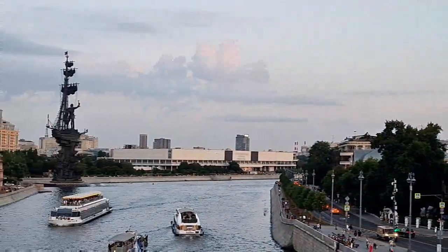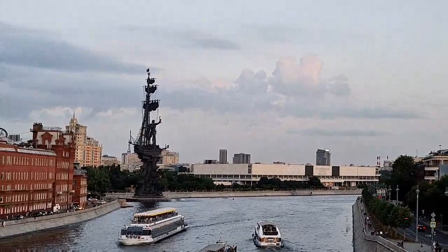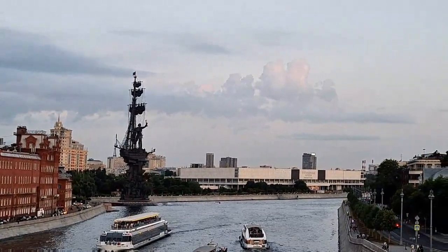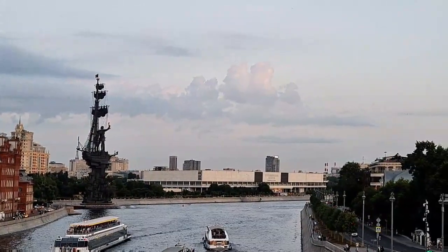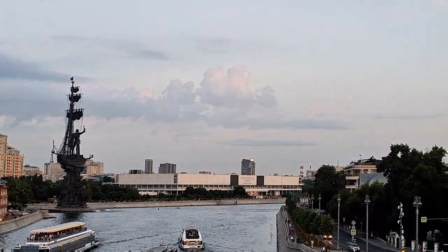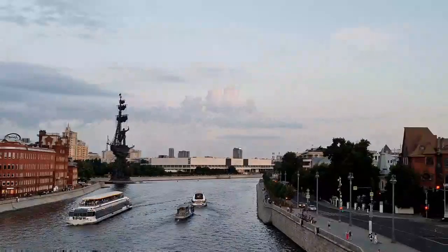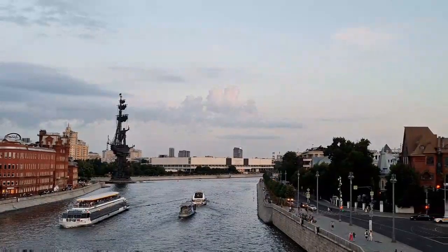On the other side, this is a monument to Peter the Great. Originally it was Christopher Columbus, by Zurab Tseritelli. This sculptor created it for Americans, but they were like, no, thank you. Nice idea, but no, thank you. Then he had to turn it into Peter the Great.